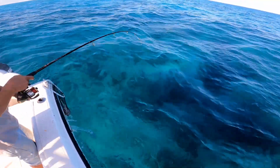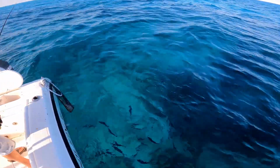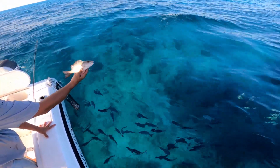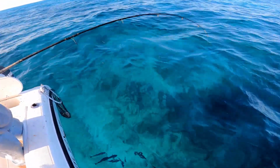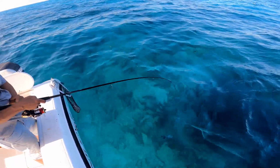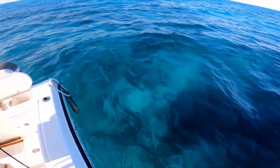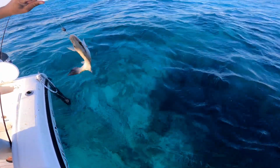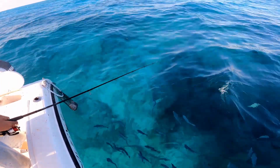I got him. Oh, little mangrove snapper. This guy has to be 12 inches. He's a mangrove snapper. There he goes. There's the taps. There's the pull. I got him. Oh, this one's a little bigger. Another mangrove. Got his bigger brother. He is mangrove snapper for dinner. Even though it's not grouper season, I'd love to catch one. Just fun.